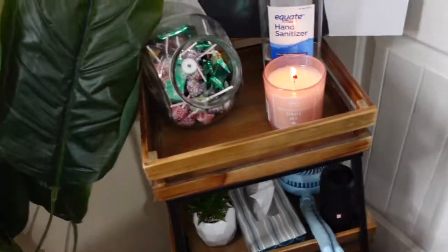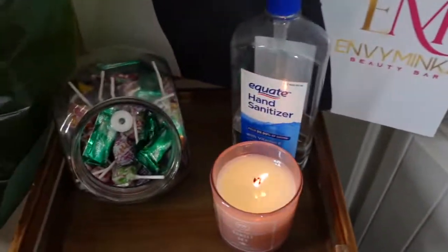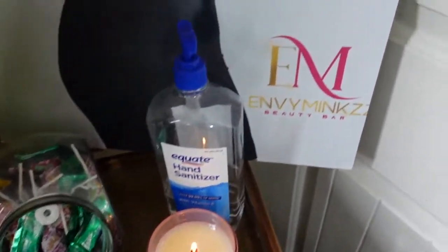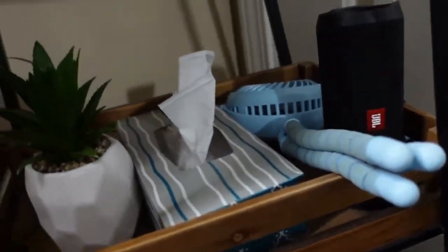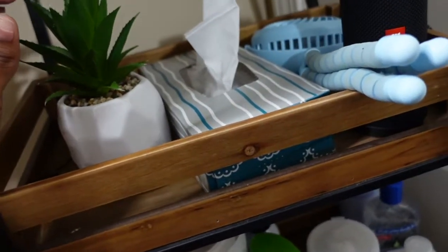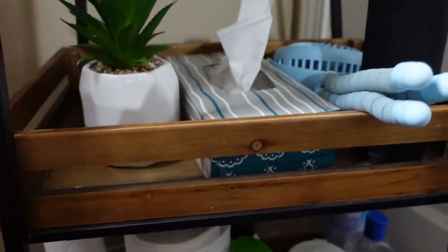Okay, so yeah, this is just like candy for my clients, because a lot of my clients love candy. So that's for them after services. Some hand sanitizer, a candle that I purchased from TJ Maxx. This is another little plant. Excuse my nail. I have an obsession with these little plants. I don't know, I just think it's so cute. And I purchased this from Dollar General.